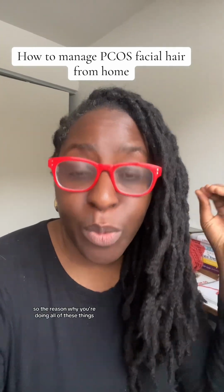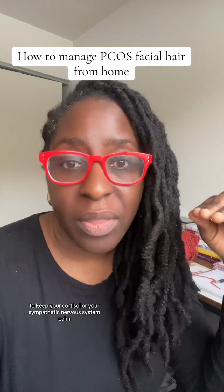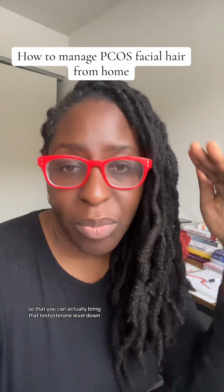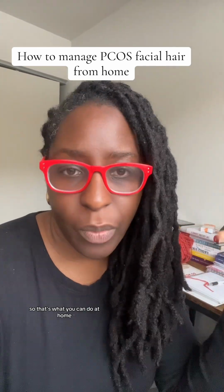So the reason why you're doing all of these things is because you're doing your best to keep your insulin levels down, to keep your cortisol or your sympathetic nervous system calm, so that you can actually bring that testosterone level down, and that is going to help with the facial hair. So that's what you can do at home.